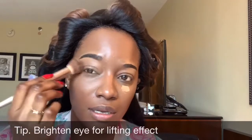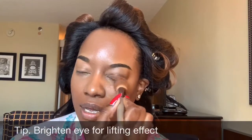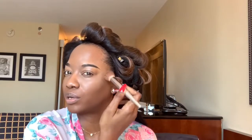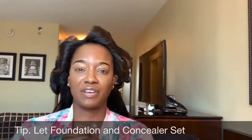So I'm just going to bring you in a little bit closer so you guys can see. And it does bring a lifting effect to the eye. Just dabbing that on everywhere. Turning your head when you're putting on concealer so that you can see exactly where it's going and what you're doing. You don't want to come down too far, right? Because we just put contour on. So we still want to have those areas not concealed.